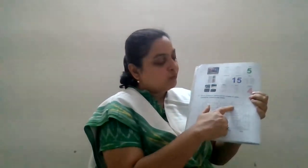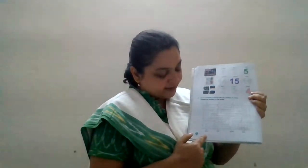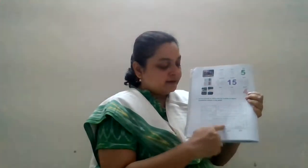Then we have how many houses? 4. Color 4. Then question 3. Lisez les nombres en chiffres avec les nombres en lettres. Match the numbers to the words. Numbers are given, their French names are given below. You have to find out by doing the puzzle with the pencil and go to that number. For example, 13, 8, 6. Find out the road and do it with the pencil and match it. Same way, 13 is here, 8 is here, 6 is here.